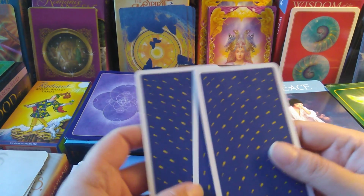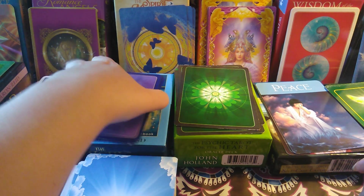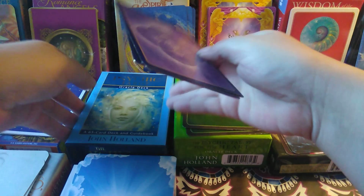But I see a lot of people still shuffling and bridging their cards, which is not healthy for the card because it just wears them out. And cards, as you know, are not cheap, okay?